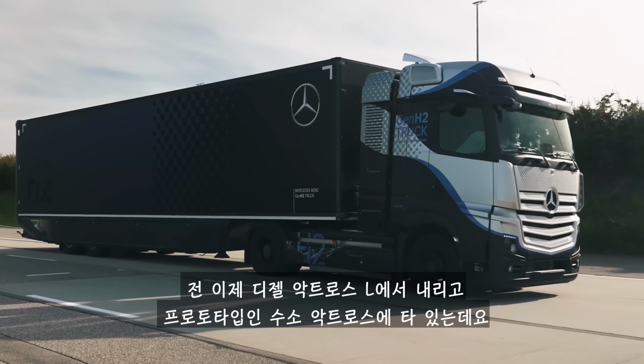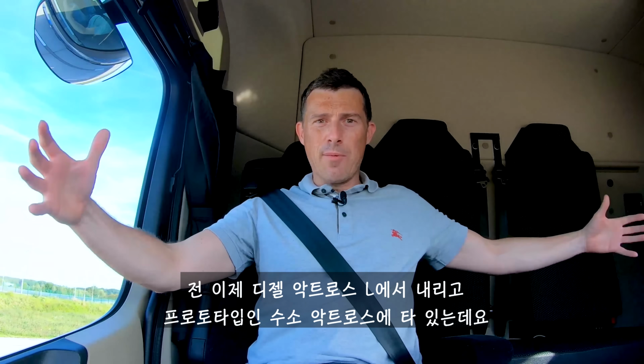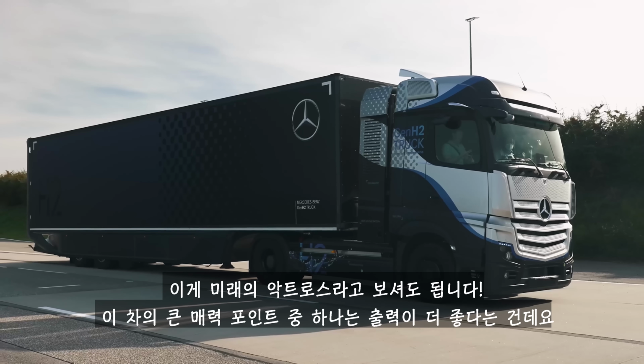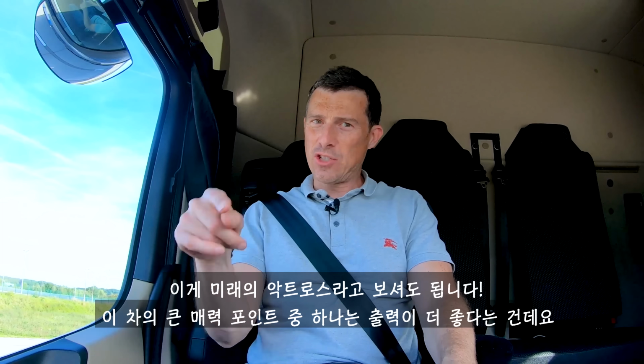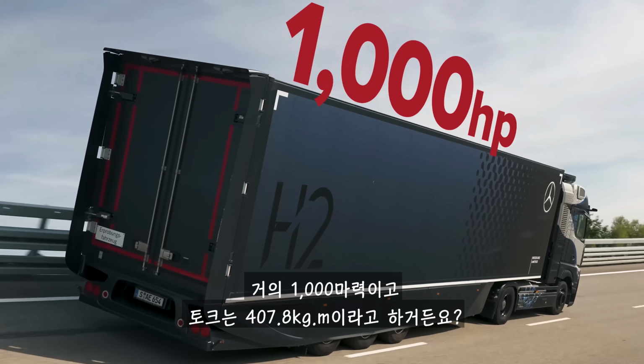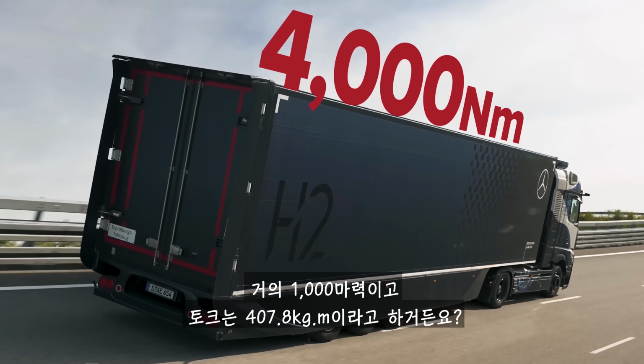I've jumped out of the diesel-powered Actros L and now I'm in a prototype hydrogen-powered Actros. This is the Actros of the future. Now the story about this is the fact that it has more power. It's got almost 1,000 horsepower and 4,000 newton meters of torque.